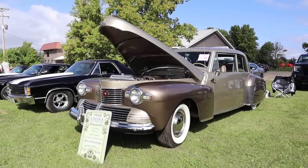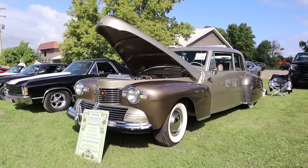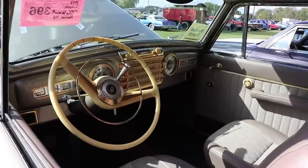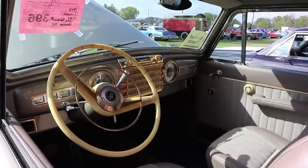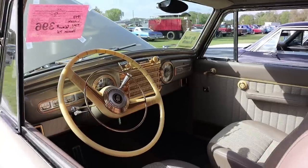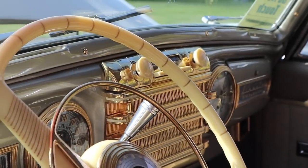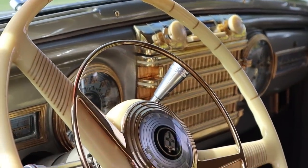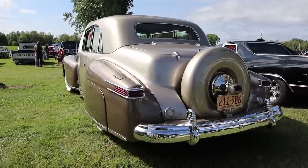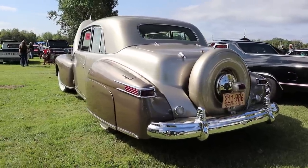Here's a 1942 Lincoln Continental. It's got a Mustang 302 in it. Man, I love the interiors when they do them like this. I think this car's been restored, but it still looks all original.